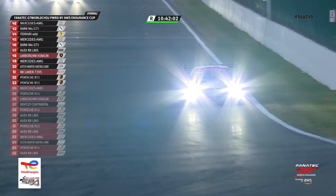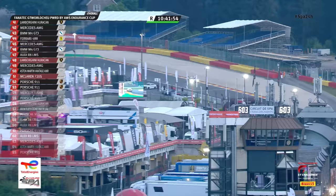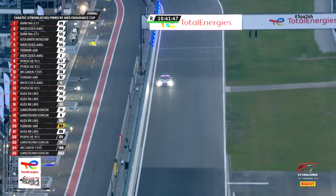No problems at all, though, for Augusto Farfus in the lead of the race by 5 seconds now. That was no further damage for them. So he gained only a tenth of a second in the chase. But Jules Gounon's very much got the sort of sniff, sniff. He's got the smell in the air and he's really, really pushing on.